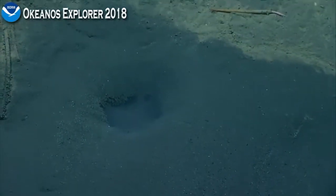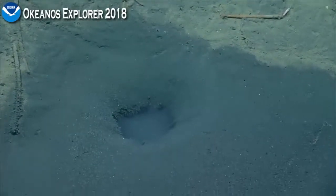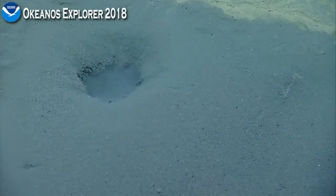Understood. 160. I don't think I'd stick my hand down there. No. Even in the name of science?